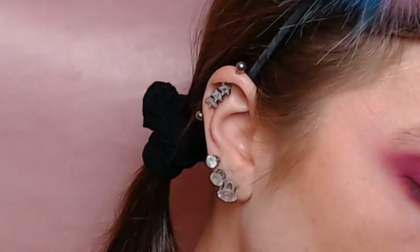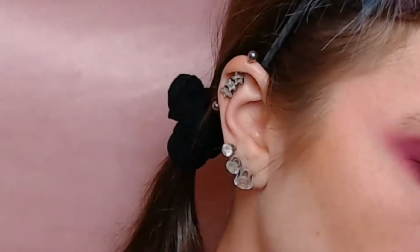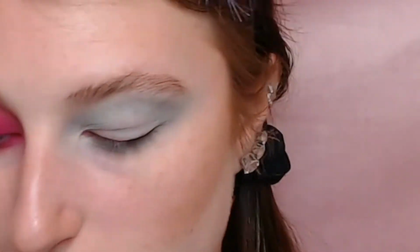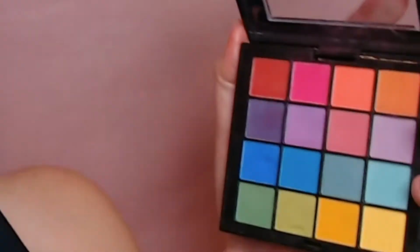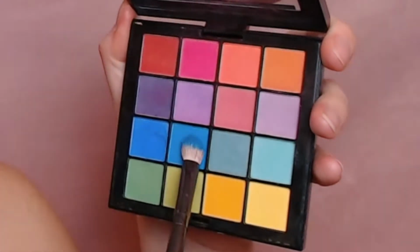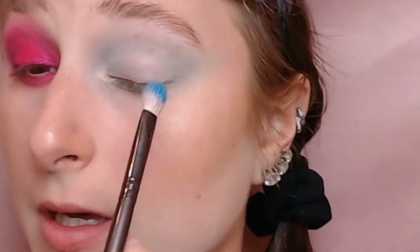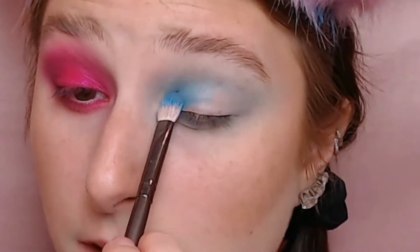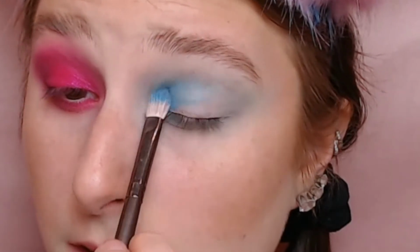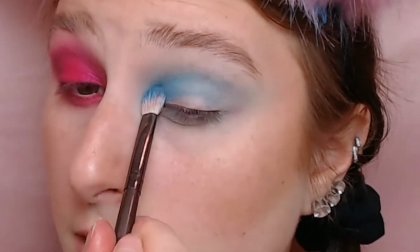And then I'm going to go in with a slightly smaller brush. This is the more paddle-y brush. And I'm going to go into this shade right here in the NYX palette. It's super pigmented, as you can see. Tap that off for sure. And I'm just going to start working this into the crease, trying to build up that pigment slowly.